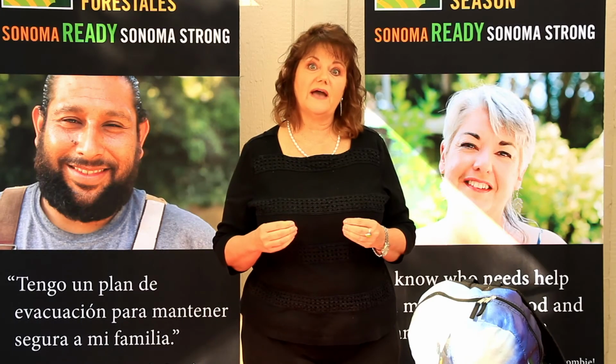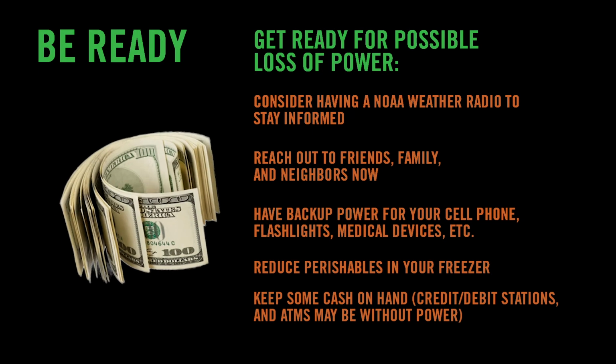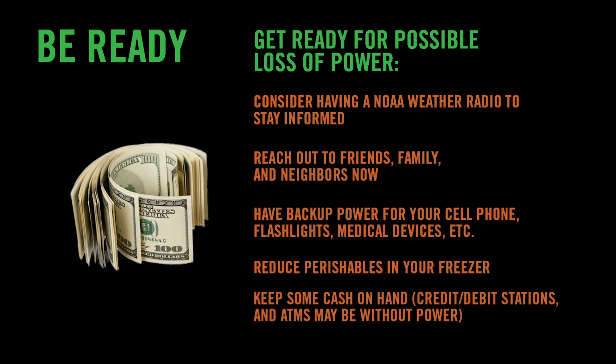Make sure you have cash on hand. Cash is critical when the power's out because many businesses are unable to take credit card payments.